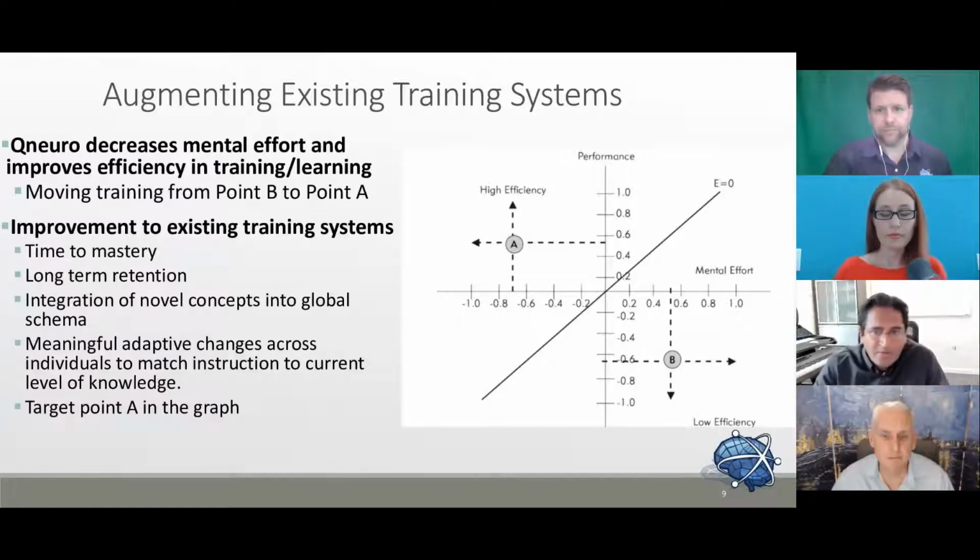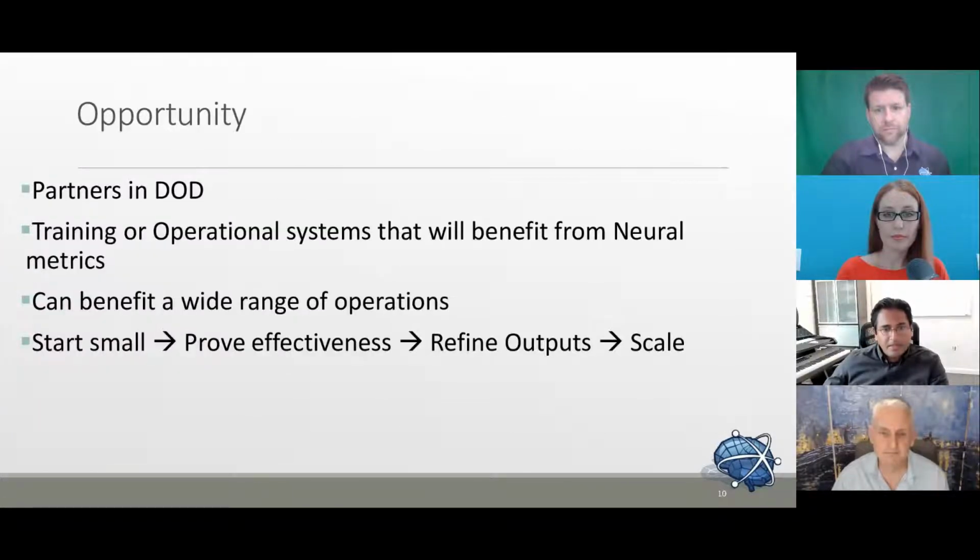So this graph just shows that performance is on the y-axis, and then your mental effort is on the x-axis. And we really want to move to this point of high efficiency, which is high performance with a low mental effort. And we think that this technology, which gives us a quantitative real-time view into the brain as it's actually doing something, as you're performing a particular task, can do that. It has the potential to do that across a wide variety of different applications.